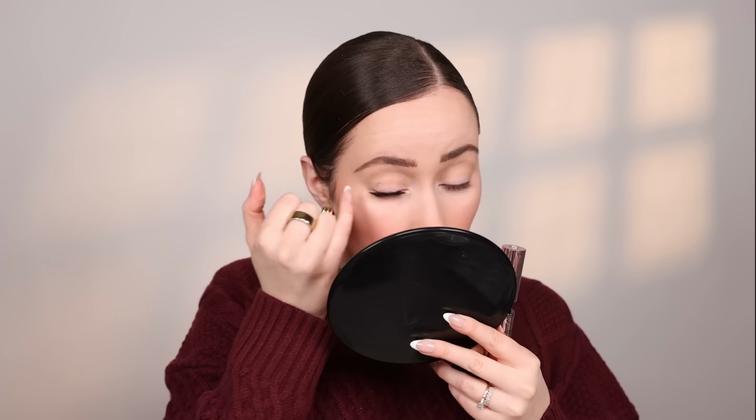Well, that doesn't look very clumpless, okay? But never have I ever done 100 layers of mascara. I'm trying to separate this one right here. You know, that's a bold claim. That's a bold claim to say 100 layers is clump-free because, you tell me.